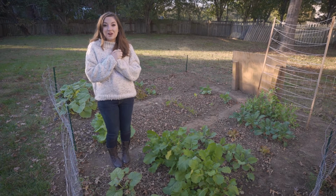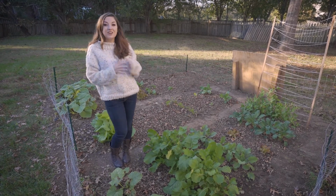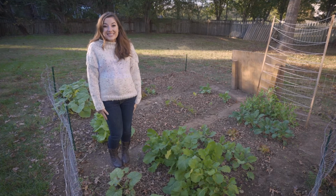We're also gonna do our first harvest. We are harvesting some of our kale and our Redfire lettuce, and we're actually gonna use that for a recipe that we're gonna film for you. So let's go ahead and get started.